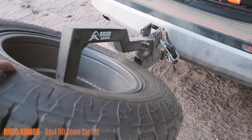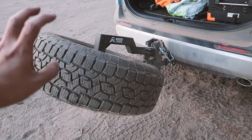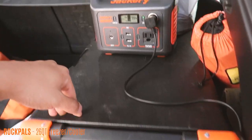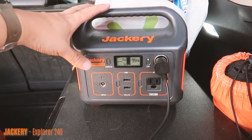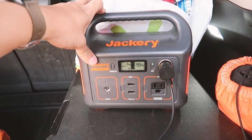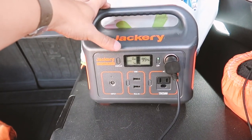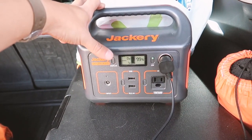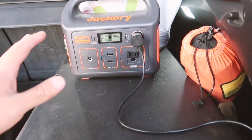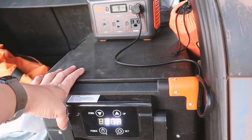Table here, the rigid carrier for the spare tire. I'll go into this in a little more detail tomorrow most likely. The Rock Pals fridge set up here. I have it plugged into my secondary battery, which is a Jackery 240. Since this one's a little smaller, I designated this as my secondary. This one was intended to run things like the lights and inflate the air mattress. But for now, we'll have it running the fridge overnight until we get some more sunlight back out, and then we'll recharge it.